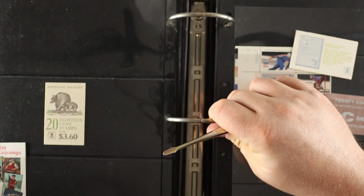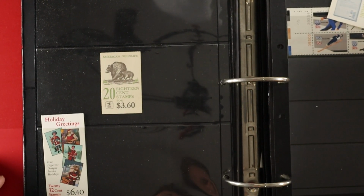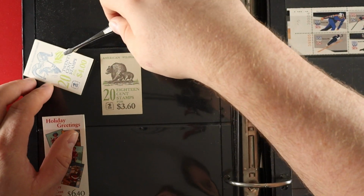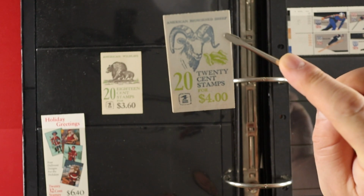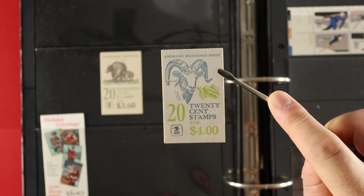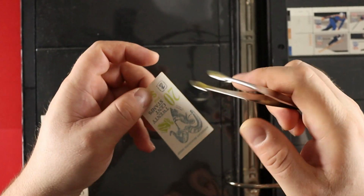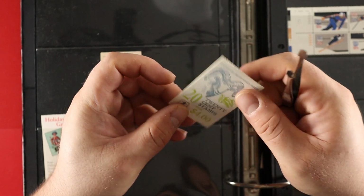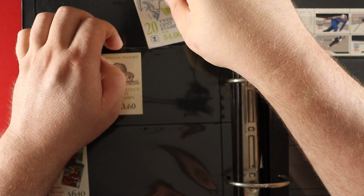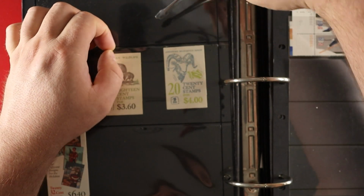Yeah, so more booklets. I guess we'll slip this one over here. Ooh, that's cool. American Bighorn Sheep. Huh. Well, if I pull any harder, it will open and no longer be mint.